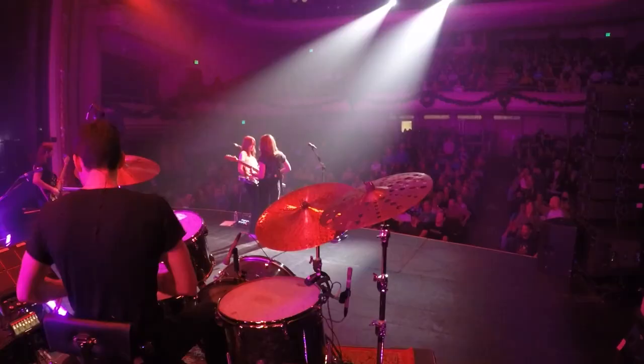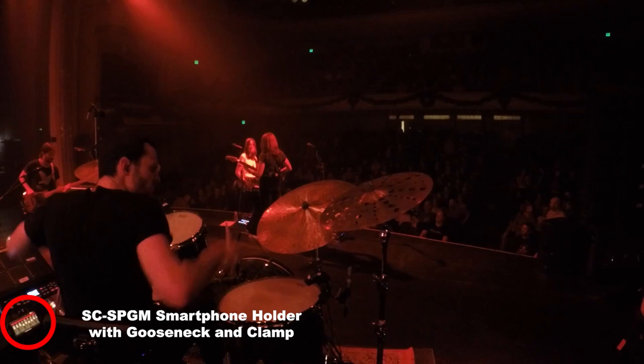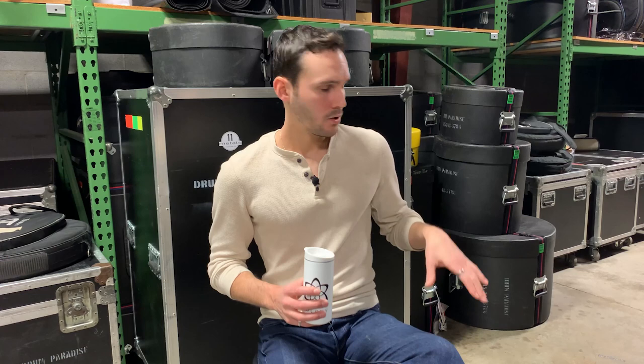And the second game-changing piece of gear would be my smartphone gooseneck mount, which on my current touring gig, we have control of our own in-ear mix. So we use an app on our cell phone. So I use the Gibraltar gooseneck mount for the iPhone, and I attach it to my hi-hat stand. And so I'll be playing a show and I have access to my mix right at my side at a really good height. So between those two things, I have everything within arm's length that I need.